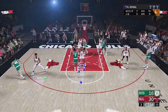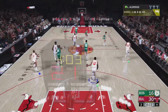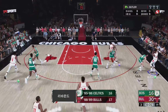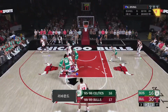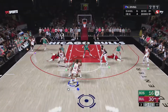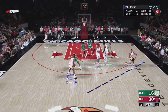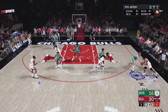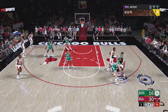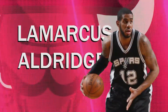Back to Johnson. And misses it off the right side of the rim. A good board there, Kevin, but overall they're getting slightly out-rebounded. Outside for Artest. Irving against Johnson. Back to Artest. Shot clock at 6. Inside, Aldridge. And the dunk by Aldridge.